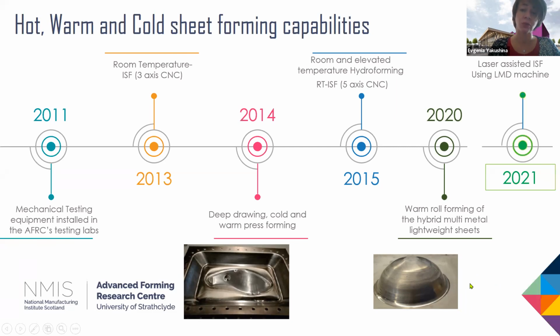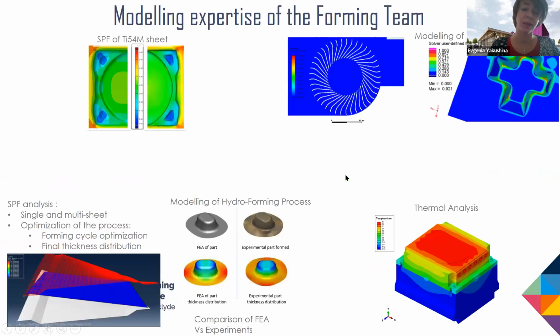We are looking at warm rolling processes in order to develop hybrid multi-material for lightweight sheet applications, which is one of the required areas for quite a few industrial sectors. And we also look into the hybridization of the process, which means that we've been able to modify a CNC machine to use laser metal deposition and heat assistance to support the ISF trials. On this slide, I would like to give you a brief overview of our modeling capabilities.